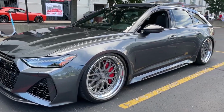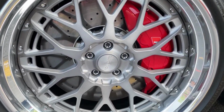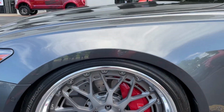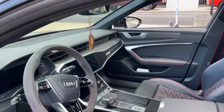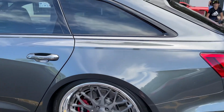All right, guys, check out this Audi RS6 right here. It's got huge brake calipers up here, as well as these big Rotiform wheels. You got the chrome around the outside and like the gunmetal gray kind of on the inside. Carbon fiber on the mirror cap as well. Pretty nice interior. I'm a huge fan of these RS6 wagons. Really, really cool car.